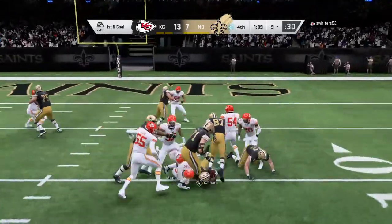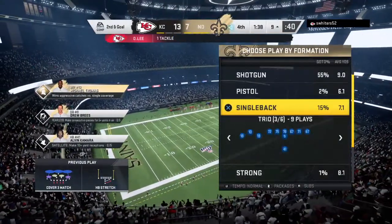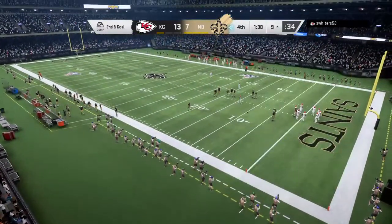Kamara trying the right side. And running room scarce here. He's going to be stopped in his tracks at the line of scrimmage. Now a 2nd timeout called for by the defense as they'll talk things over prior to this upcoming 2nd down play.